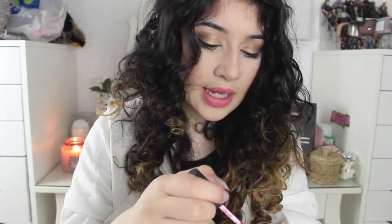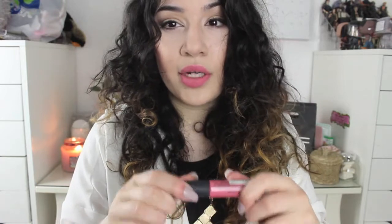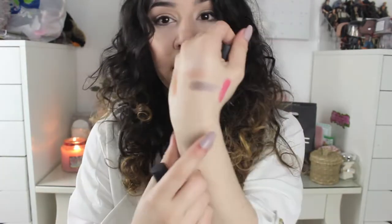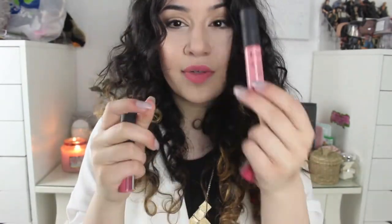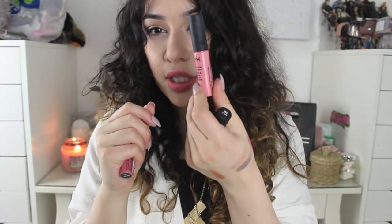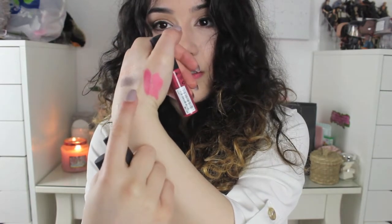So the first one I have here, which is actually what I'm wearing, is called Milan, or Milan, however you want to say it. And this one is a medium pink with sort of a berry undertone, as you can see. So this is Milan. The next one I have is called Tokyo, and Tokyo is a very pale pink shade. Well, that was a big swatch. That is Tokyo. So you can see it's a lot lighter than Milan.